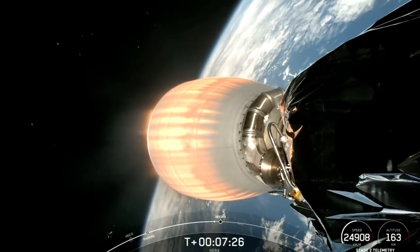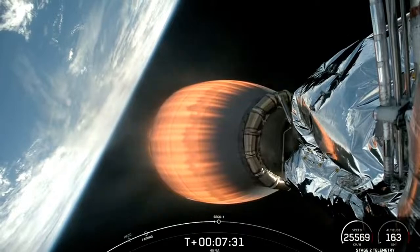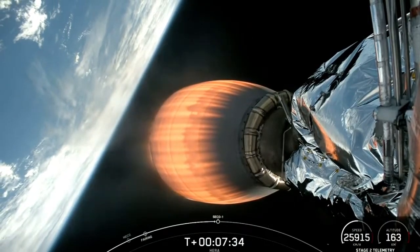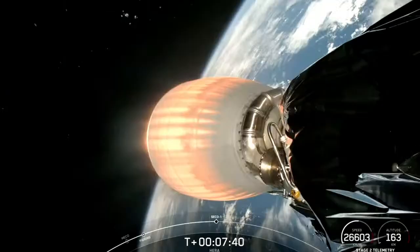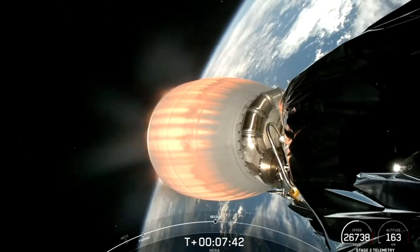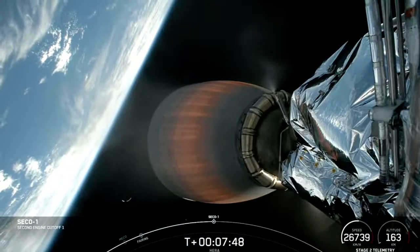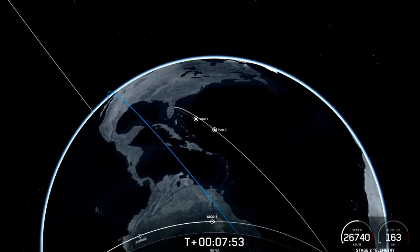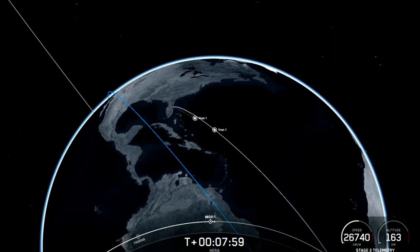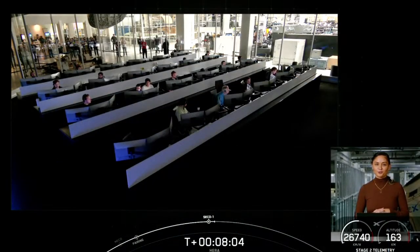Stage 2, STS has safed. Continuing to get good callouts and some great views here. Again, this is from the second stage looking at the MVAC engine. The Hera payload is still attached. MVAC shut down. Nominal park orbit insertion. And great news. We heard the callouts as well as saw that MVAC engine shut down, and we got a good confirmation of nominal orbital insertion.